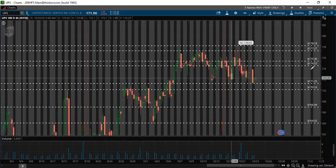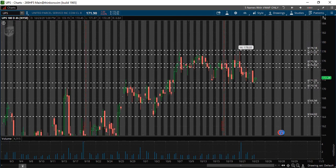So to me, this is more of a wait and see approach, more of a patience type thing. I personally wouldn't touch this until I see a break of 178. That's just me being safe, and that's just me guarding my capital. So a break of 178 on the upside, a break of 170 on the downside are key levels. Okay, so that's UPS, and that's pretty much everything that I wanted to discuss for this week's stream.